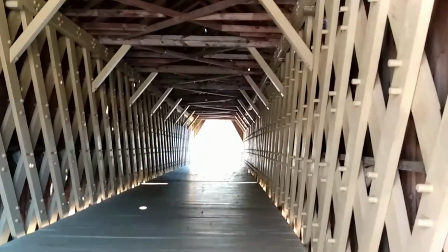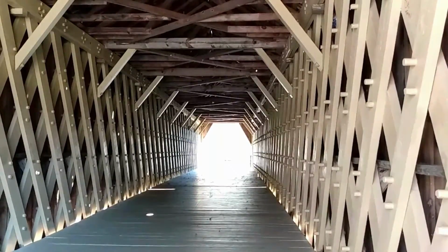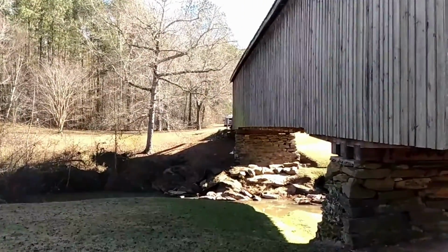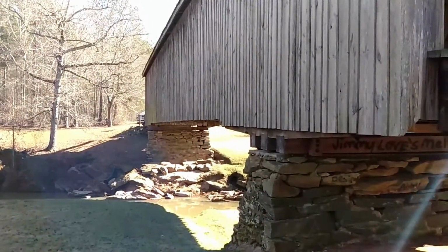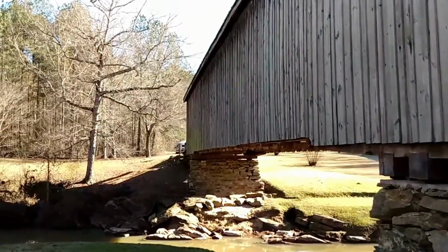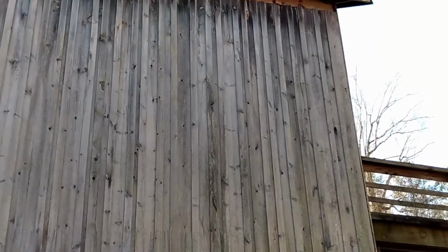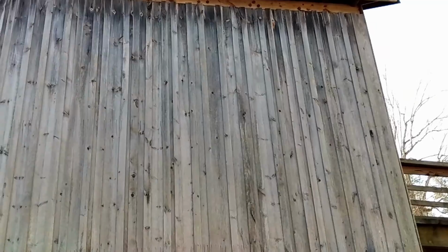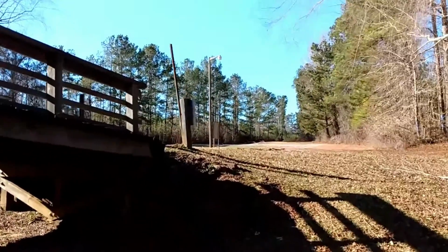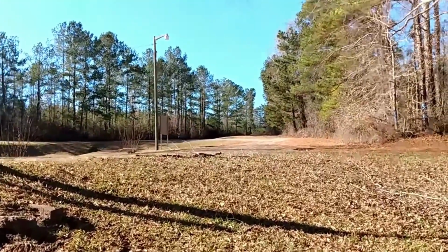As we get in now, you can see like it's a light at the end of a tunnel. Imagine what the sound of a horse-drawn buggy would sound like going through it. It's got to be at least 30 feet high in there on this side wall and higher in the middle. So, see when it was built, how long it is.